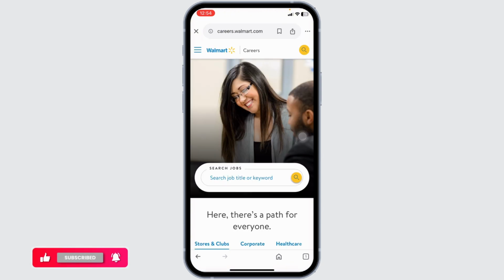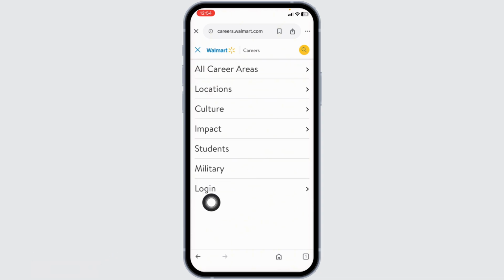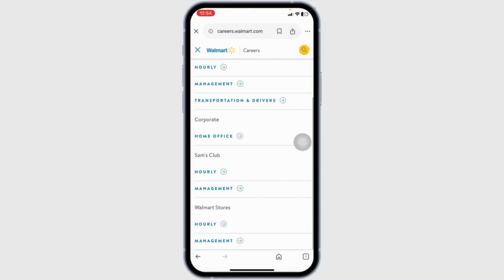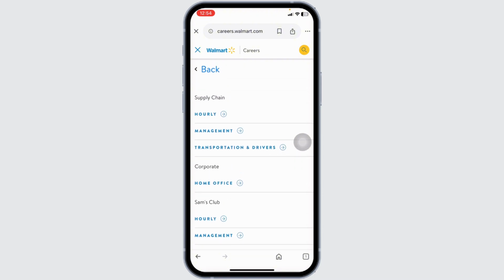Once you're on the website, at the top left corner, you're gonna find 3 bars. Click on that. Then navigate to the option of login. Now over here, you're gonna find different sections as supply chain, corporate, Sam's Club, and Walmart stores. Head towards the section that you want to log in for.